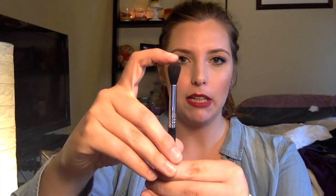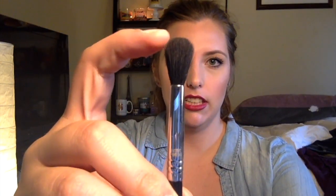The next brush is the Sigma Tapered Blending E40 brush. Everyone and their mother has talked about this brush, I feel like, and it's perfect for getting into the crease. This is what I use to buff out all of my crease colors, just because it's not necessarily pointed at the top, but it is domed, and so I feel like it's very precise. It kind of is tapered at the top. Do you see how it's got a little bit of difference between here and here? This is great for blending out any crease color that you have.